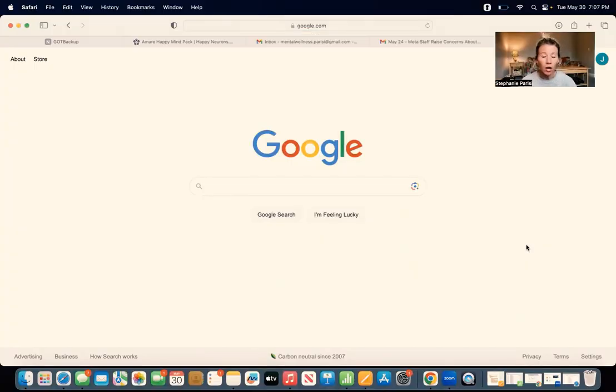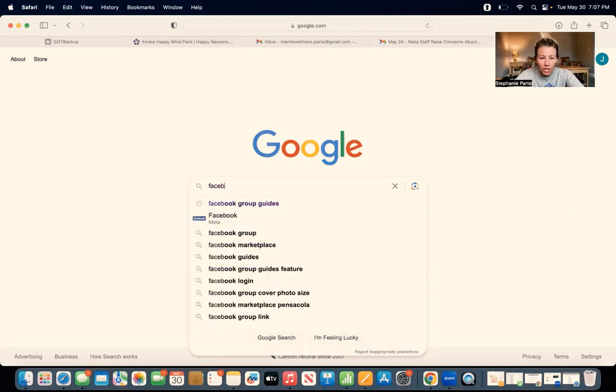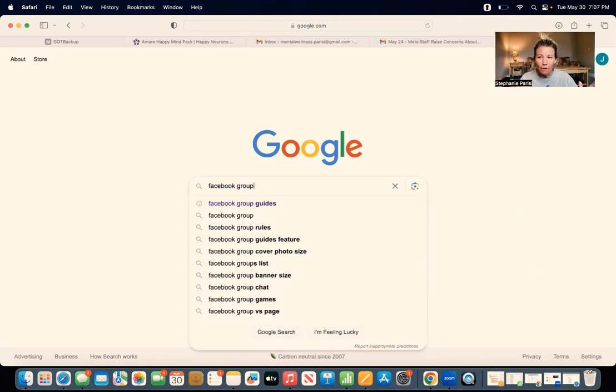Okay, so here we are on Google. A good thing to do is just start typing in something, and you can start to see, when I type in Facebook, all these different words popping up. So different keywords. If I say I want to find out things about a Facebook group, now you're going to see guides, rules, features, cover photo size, groups list, group banner. So it's giving you clues of what people are searching for. We call these keywords.